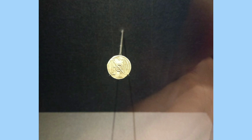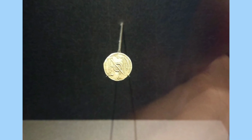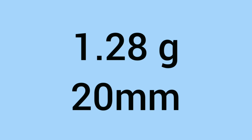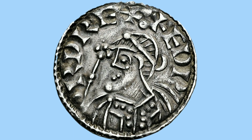The picture currently on screen was actually taken by myself at the Royal Mint Museum, as they have an Alfred the Great penny on display there. One of the first coins ever made by the Royal Mint can still be seen in the museum tour today, and I was lucky enough to see it in person. These coins weighed around 1.28 grams and had a diameter of about 20 millimeters, which is pretty much the same size in millimeters as the pennies of today.